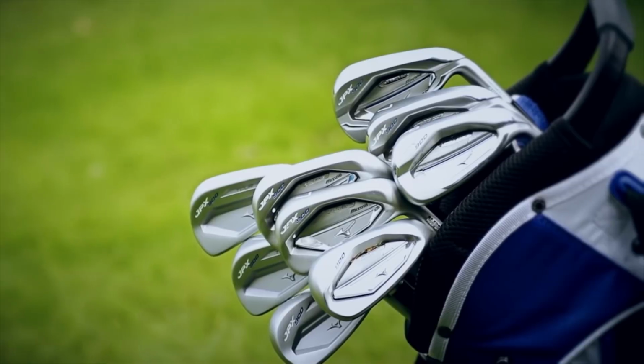Okay, another slightly older model here, but I just had to include this iron because I used it a lot last year, and it really has been one of the best irons that I've ever hit, and that's the Mizuno JPX 900 Hot Metal. It's such a fantastic performing iron. Looks great, sounds and feels great, as good as anything out there. Again, it's one of the best irons that I've ever used. Like I say, I used it a lot last year.